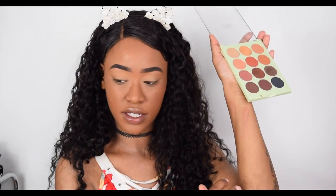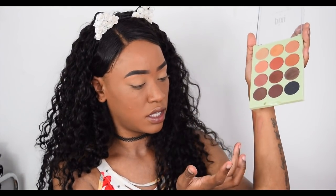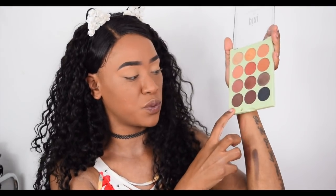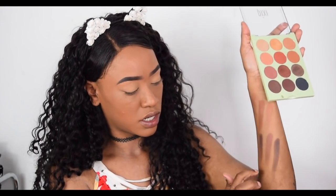So now I'm gonna do the matte colors. They feel very soft and buttery in the pan. Wow. I'm gonna try to do a couple swatches for you here. So that is the light shade right here. Then there's the brown shade from here. That shade is that one. And then we have the deep dark brown, wow, which was this one here. So I still have to swatch this one. Wow, they look really good.